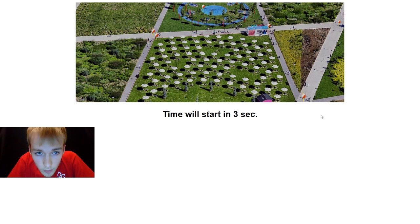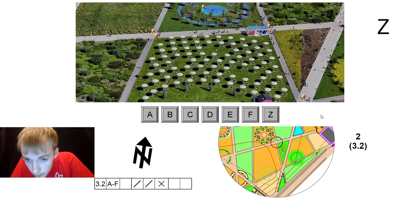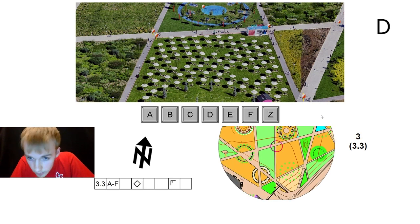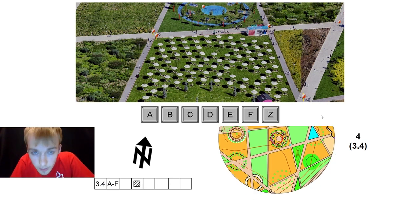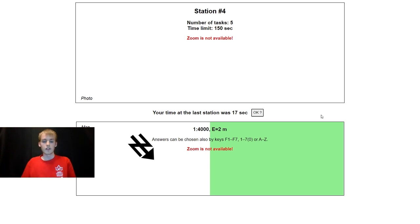Okay, so it's another wide one with 1, 2, 3, 4, 5, 6 controls. Okay, so those are the unmapped features. That's the triangle, so that's a 0. That is Delta. That on the open land corner, on the paved area, and up on that junction. So that was quite a nice quick station. 17 seconds does seem quite quick these days, considering I just did 31 seconds on the previous station.